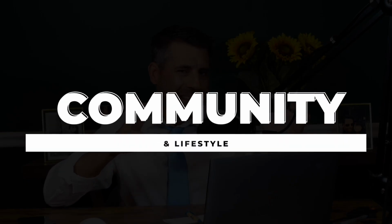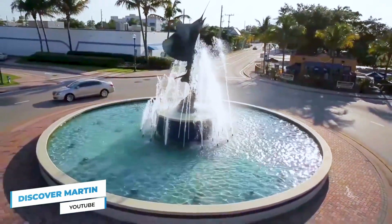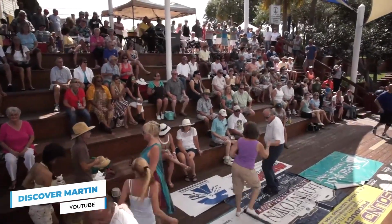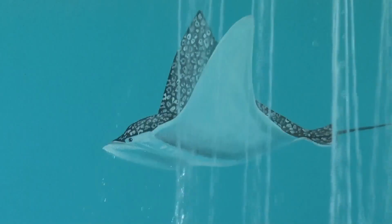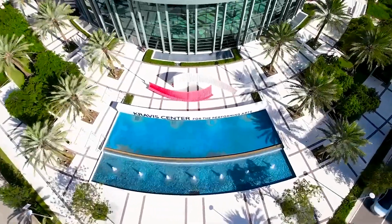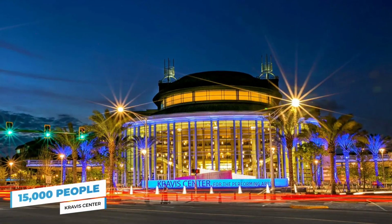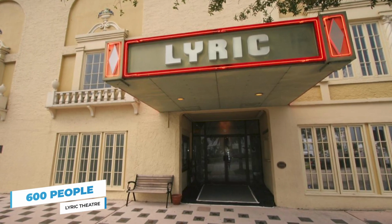Number two, the pros and cons, are going to be community and lifestyle, all right? As a whole, Martin County is going to have more of a subdued feel to it. Now, is it dead? Is it only old people? No, there are plenty of families up here. Other things like the arts, for instance: we have the Lyric Theater in downtown Stuart, but it pales in comparison to the Kravis Center down in Palm Beach. I think you can put like 15,000 people into the Kravis Center, whereas the Lyric Theater, I think, is like 600. That gives you an idea that everything is a little bit bigger down there.